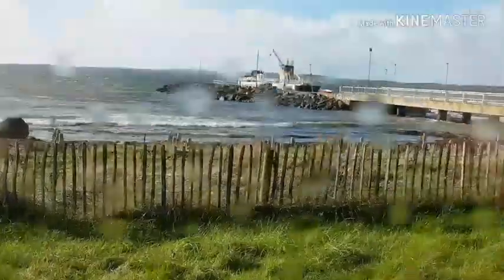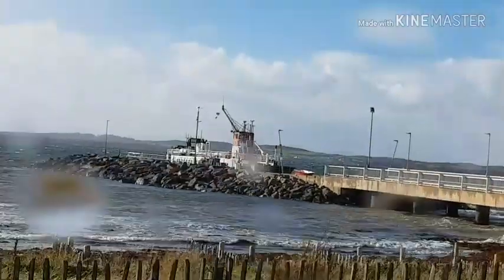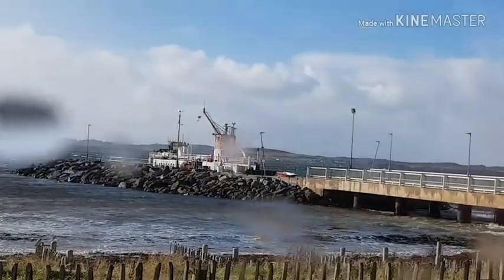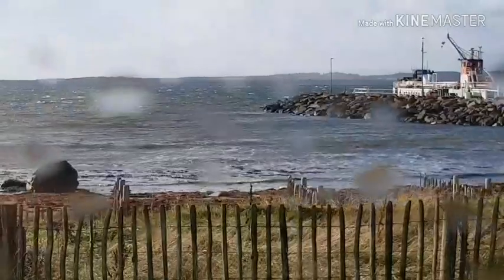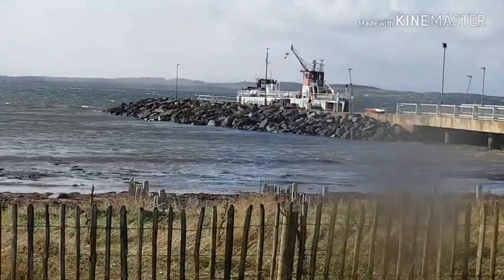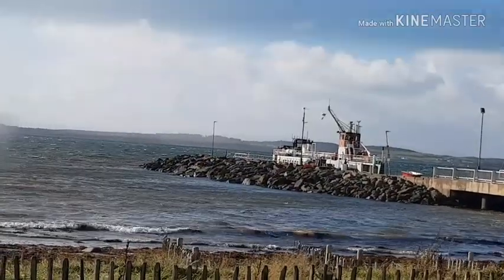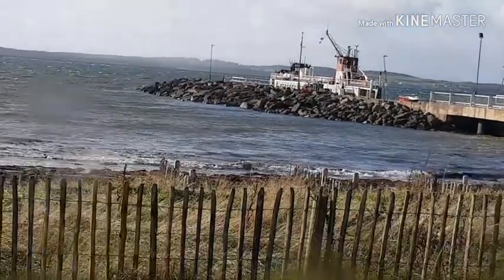The sun's come out now and the ferry's in. I'll show you the ferry. Just bear with us a couple of minutes. Yep, there's the ferry there. That's the ferry. So you jump on there, then you go across to the island. I'll put the name. I still haven't got the name, but you can over there. Some Scottish name.